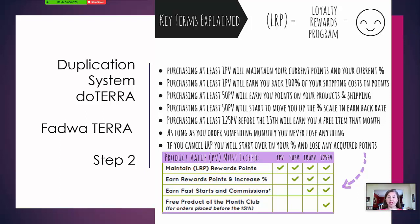So in order to be an LRP, you do not have to buy 125 points. I like to make that clear because a lot of people don't understand that. LRP does not mean to buy 125. You only need to buy 50 points to be in the LRP and to be able to get the points. And it will increase on the 3rd month, on the 6th month, on the 9th month, and on the 13th month. So you will go from 10 all the way to 30% by only purchasing 50 points.